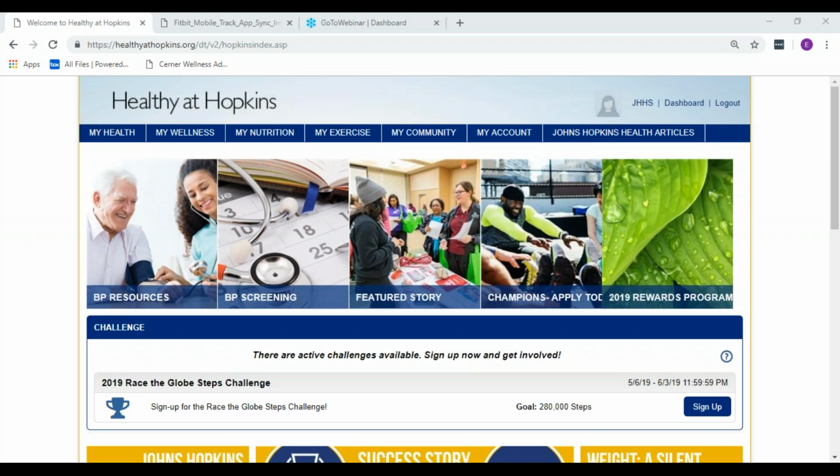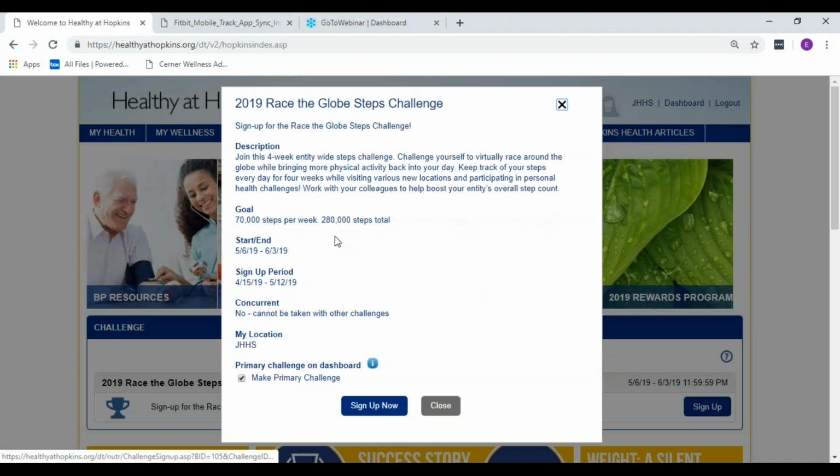So right off the bat, let's talk about how to register. Like I said, you'll log in on our portal, and right away you'll see where it says challenge right there on the main dashboard. Very simple. You just click right here where it says sign up. At this point, you're going to make it the primary challenge because honestly, it's the only challenge right now that is available on the Healthy at Hopkins portal. So you will click sign up now. The details are right there.